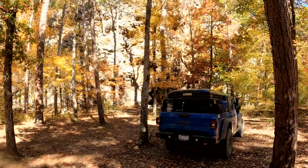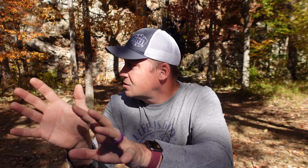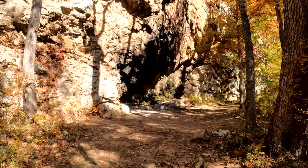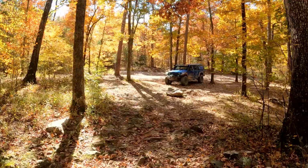What's up everyone? I'm Matt with Ozark Overland Adventures, and I am currently at what has got to be the coolest, most amazing camping spot that I've found in all of Arkansas. I mean, it is just so awesome. We call it the Cave. I don't know if it has an official name or not, but you can see there's this bluff line with this overhang right behind me.